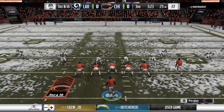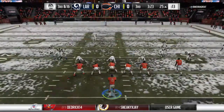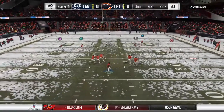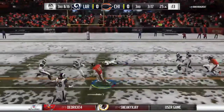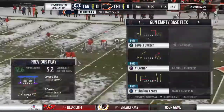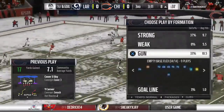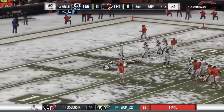This is third and long. We got 3, we got 18. Now Trubisky on third and long. He finds his target, Fuller. And they've got it inside the 10 at the 8. His first reception of the divisional round matchup, but it's good for a first down as well.